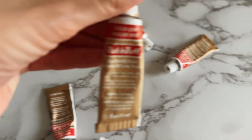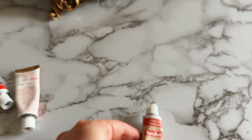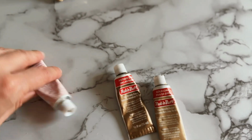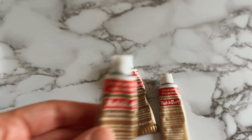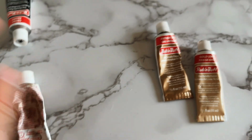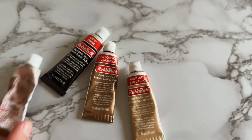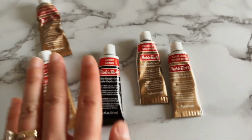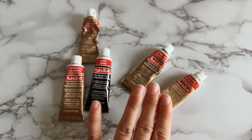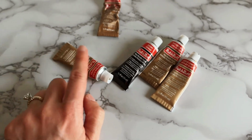So I have some different colors here. This is a gold leaf color. This one is antique gold. This is European gold, which I think is my favorite color because I've basically used that whole one. And then I do have a black ebony color. So these are my favorite ones. These are the ones I use the most often. I think I just bought a set on Amazon, but I can link it for you guys. But definitely recommend using these for frames and hardware and things like that.